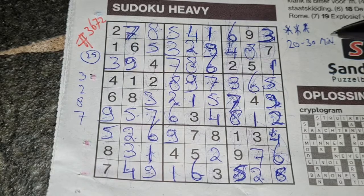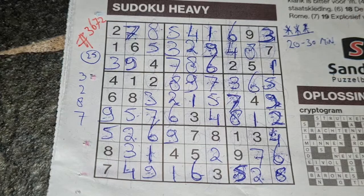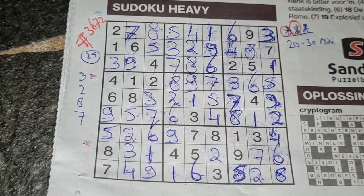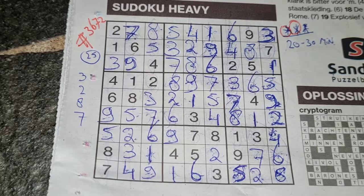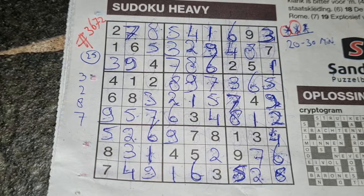Alright. Great Sudoku. 3 stars? No. I think this is rather a 2 stars. For 2 stars, I need 15 to 20 minutes to solve. And I've solved this in 18 minutes. So I'm well pleased with the time.